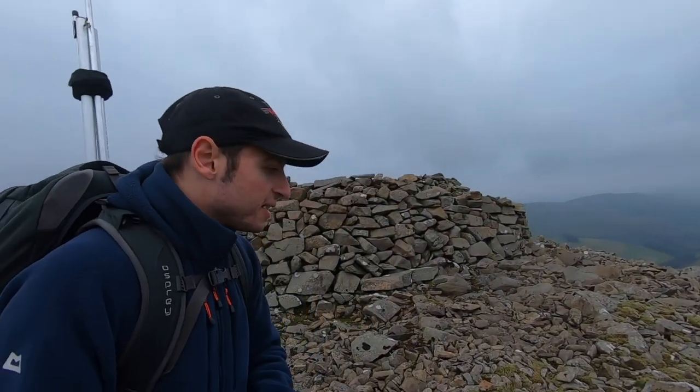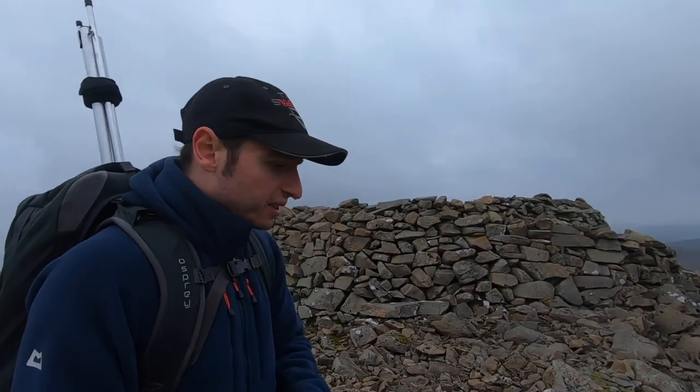Okay, so we've just reached the summit. The actual trig point is a little bit further on, but we're well within the activation zone. In fact, we're higher than the activation zone. We're 830 meters. The trig point is at 826, I think. So we're definitely able to start operating from here. We've got the main cairn over here, and the actual edge ridge.